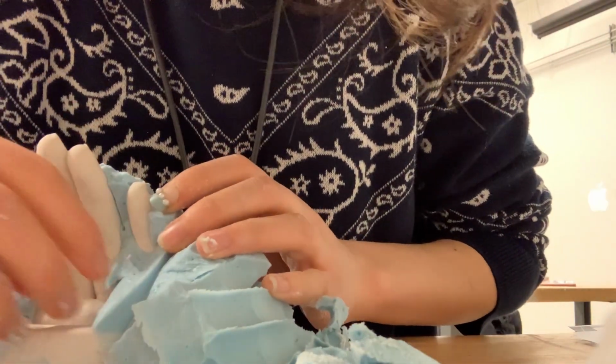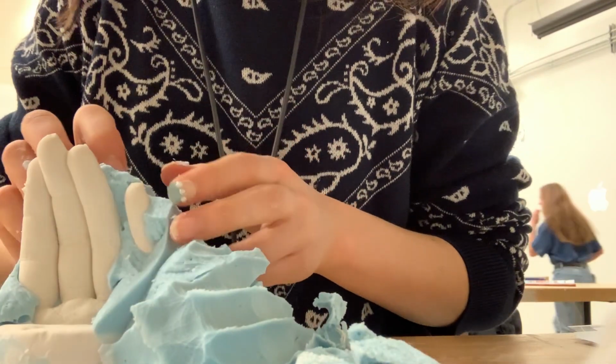Like, made me have dentist flashbacks. It's not fun. But they make really realistic molds, and one of the castings that we did was our hand. So that's what it looked like. And then after that, I had my art history class.